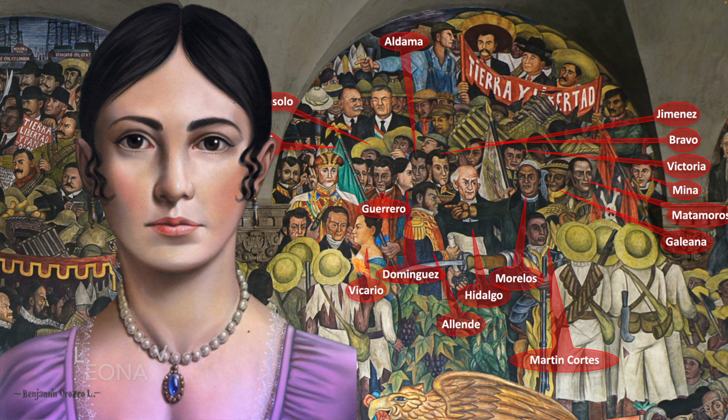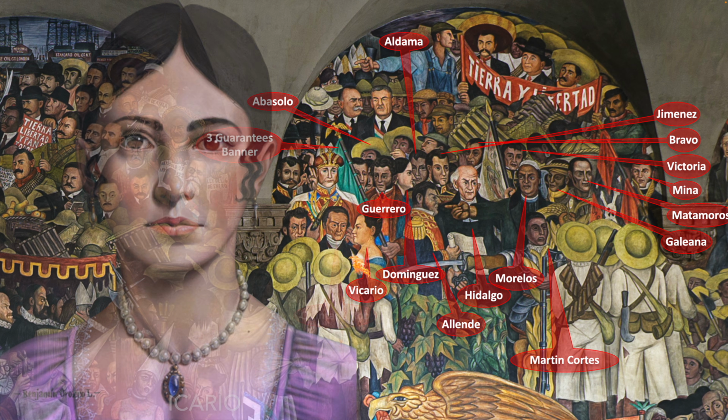Leona Vicario was a hero of the Mexican War of Independence. She used her personal fortune to manufacture weapons and led a postal service. She also paid for the welfare of captured freedom fighters. She was captured and tried in 1813, but was rescued from prison and continued to spread independence ideals with her husband, Quintana Roo.